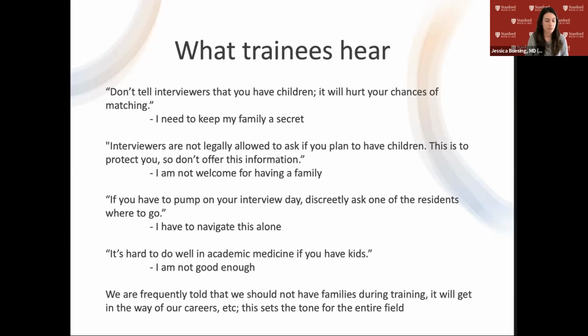And I would have attendings turn away from me saying things like, oh, sure, whatever you got to do, but it needs to be okay for us to talk about this openly.